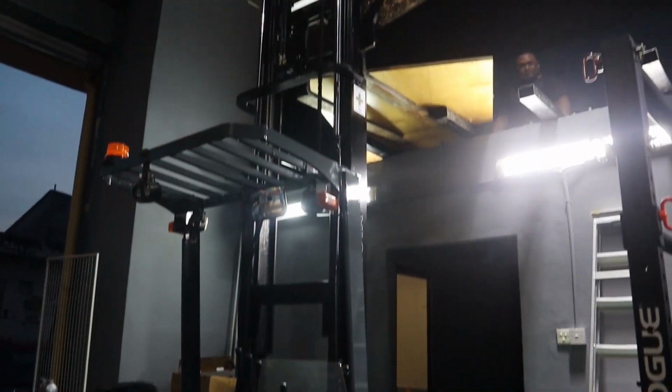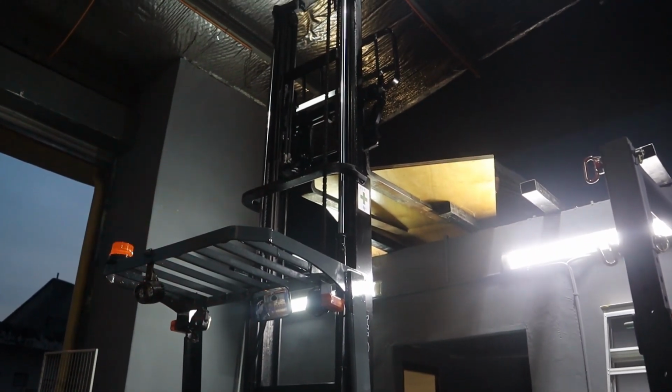Second thing is the custom rack that my friend is building for me. So it's probably going to be completed by end of this week. Thirdly, we have the fence, the gate, I don't know what you call it, in front of the shutter, both the front and the back.